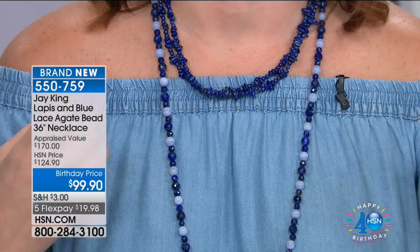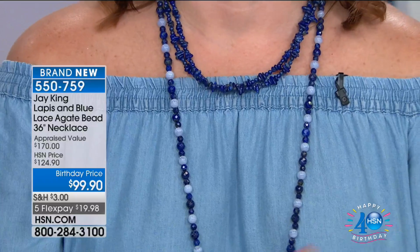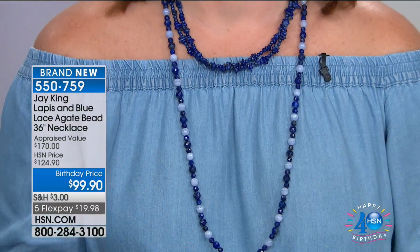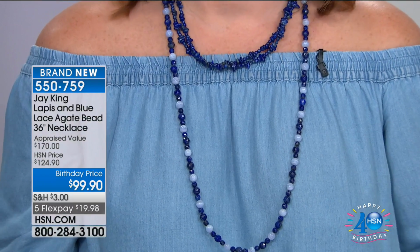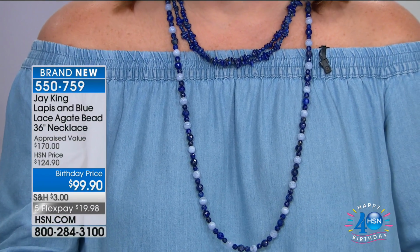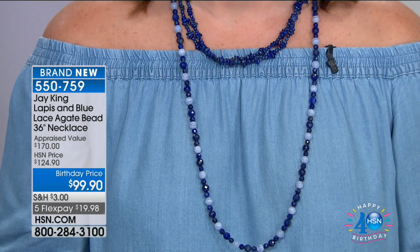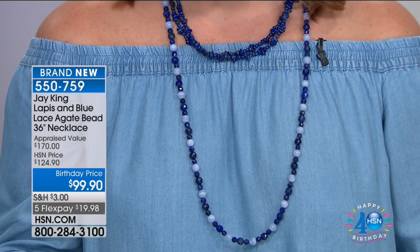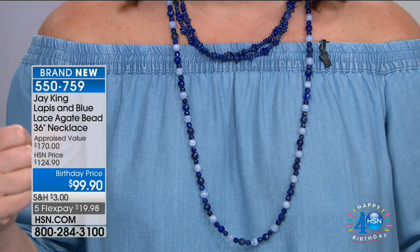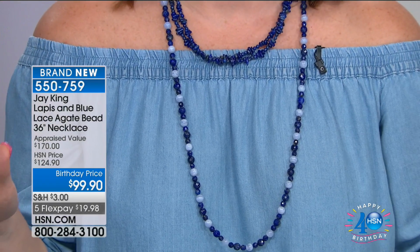But I think there's something soft and feminine and romantic when you combine lapis with blue lace agate. You will not regret this purchase. It's so pretty. We like that it's long and lean. And at $99.90, we're taking $25 off. This is the only airing on the day due to the quantity that we have available. We have 200 left. We'll show you a counter. These will completely go. That deep alluring blue with that dreamy ethereal blue lace agate is a dynamic combination.